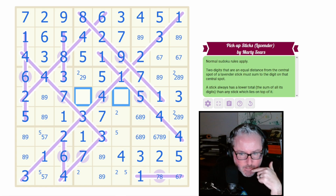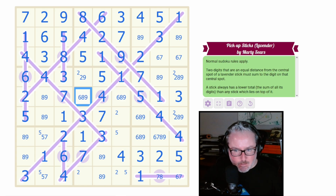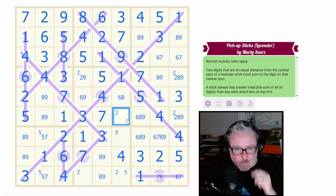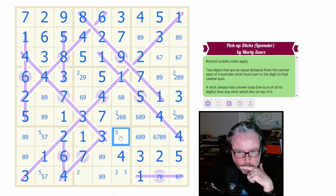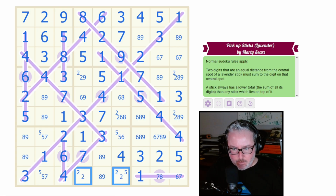3, 4, 5, 6, 8, and 9. This is not 8. This is not 9. This is 2, 6, 8, 9. It's not 9. Man, what the heck? What am I missing? Stop doing that. These are from 5, 6, 7, 8, and 9. 5, 6, and 8. Oh, it can't be 8 or 9, so it's 5 or 6. These are from 2, 5, and 6. This is not 5.